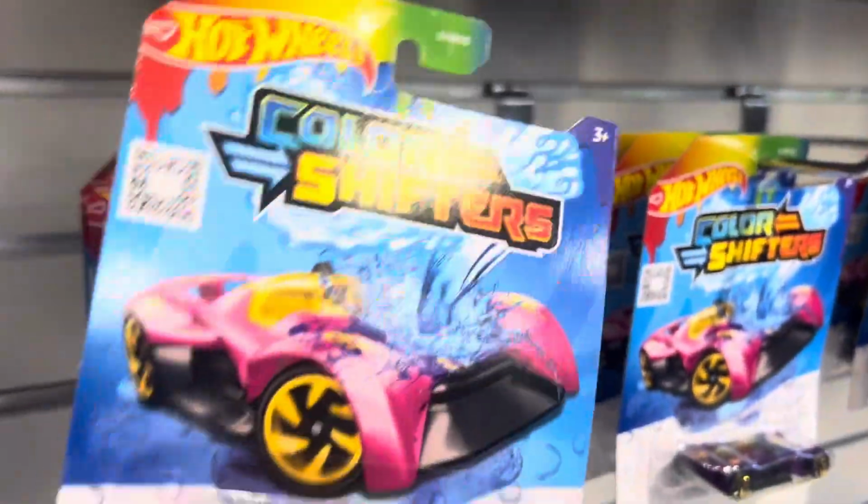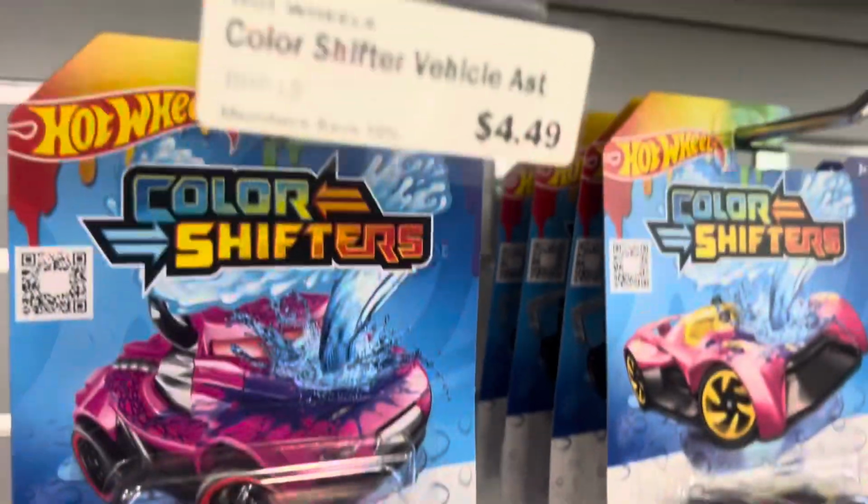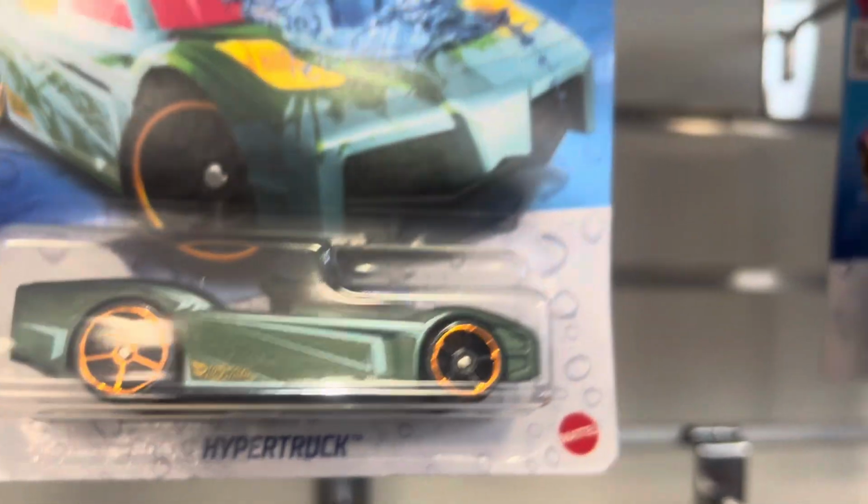There's one car that you can change the colors. Yeah, the color switch. Color shifters, I'm sorry, color shifter, all $4.49, all the different ones here. Color shifters. Hyper truck. There you go.